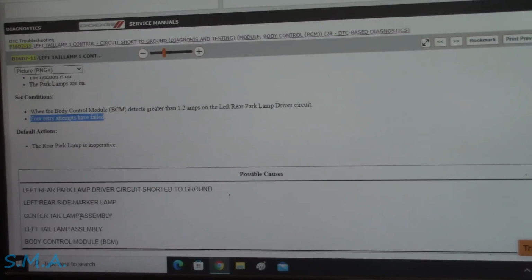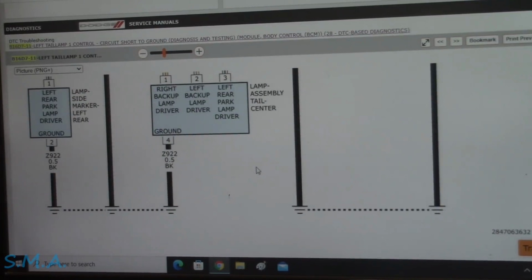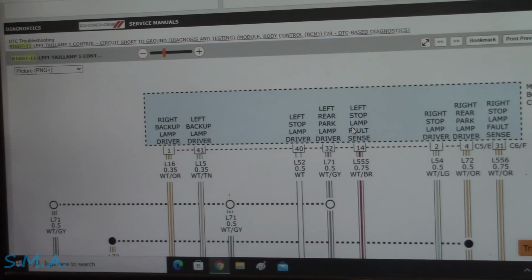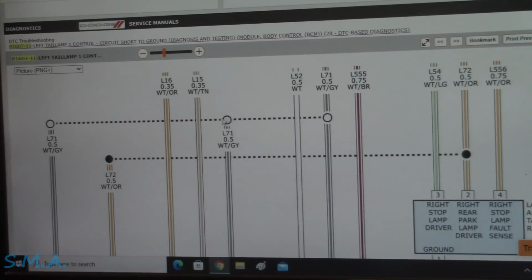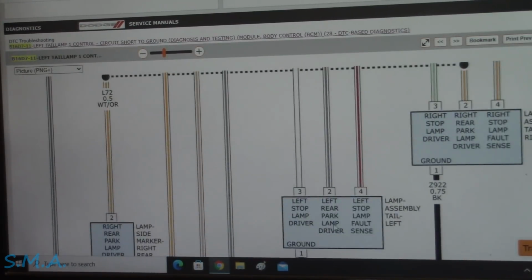Left tail lamp assembly, center tail lamp assembly, left rear side marker lamp. So that left driver circuit must feed the left tail light, the center light, and the left rear side light. That's interesting. And then the right driver must feed just the right side. Here is a diagram for us. Left rear park lamp driver, so it's going to be this wire, white with gray, right? That's the stop, right. Yeah, so left park lamp driver. That comes down, white with light gray, and feeds this one and this one. So there's 3 items here: center tail lamp, left rear side marker, and then something else, the left tail light assembly.